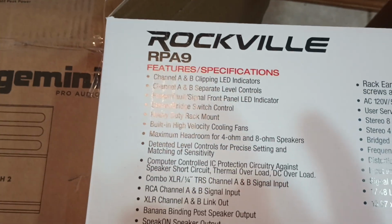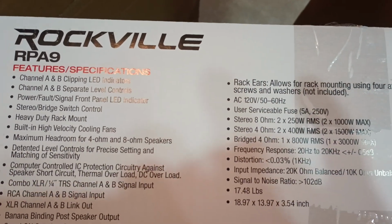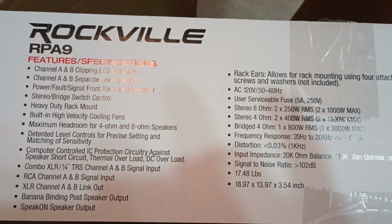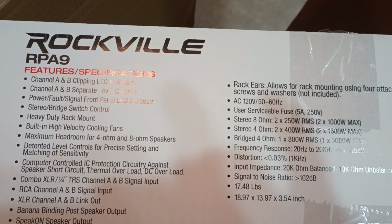Here are the Rockville RPA9 specifications. Note that they do provide a much lower distortion number, although it's only at one frequency, which is typical, and 800 watts RMS at 8 ohms mono.